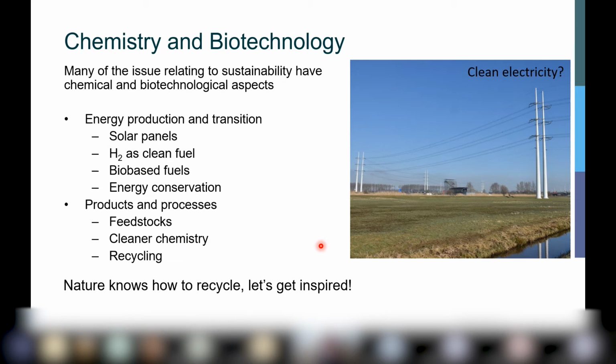So energy production, like solar panels, there's a lot of chemistry in there, all kinds of materials that need to collect the sunlight and convert it into electricity. That's all material chemistry, essentially. We will soon need to go to hydrogen gas as a clean fuel, right? We need fuels. We cannot do everything only with electricity. At some point you need to store electricity, store energy in the form of a fuel. And hydrogen gas is going to be a very clean alternative to fossil fuels.